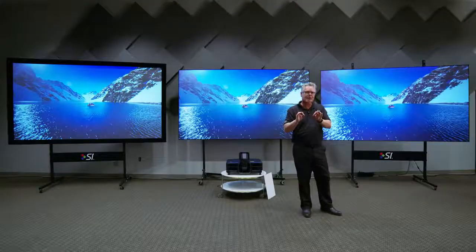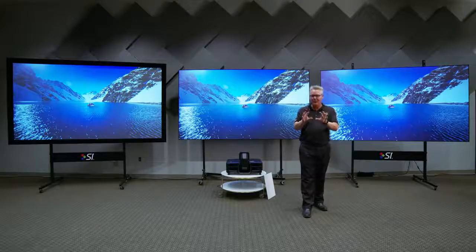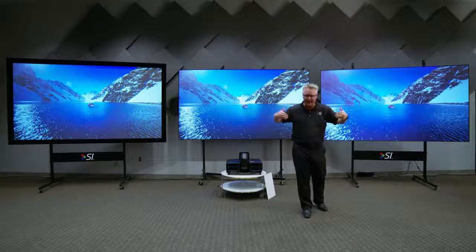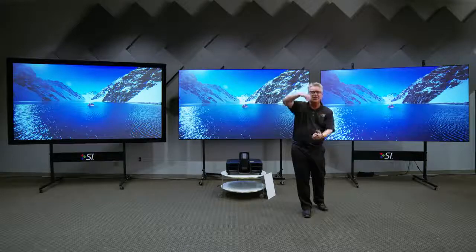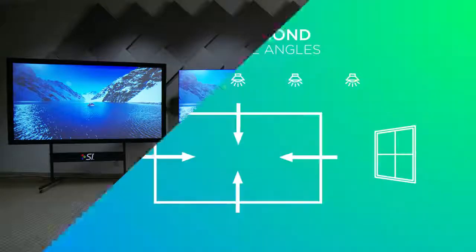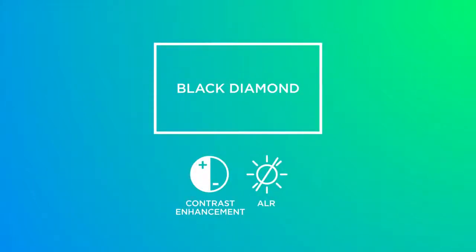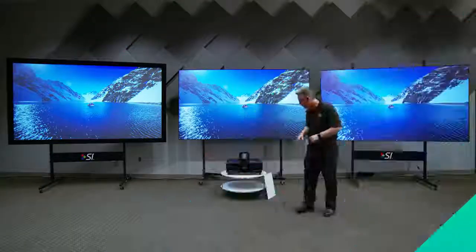So what's going on here is we actually have both physical barriers to light that are physically rejecting the light coming in from the left and the right and the top and the bottom. But not only are we rejecting ambient light, we're also adding contrast enhancement. That is the big deal. It's the contrast enhancing that really brings it home. And let me show you what I mean by this.